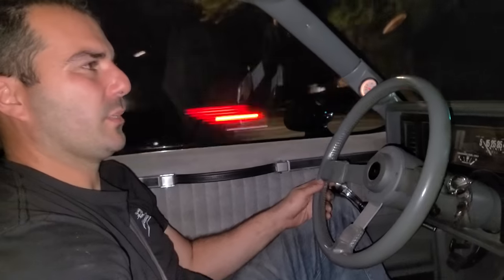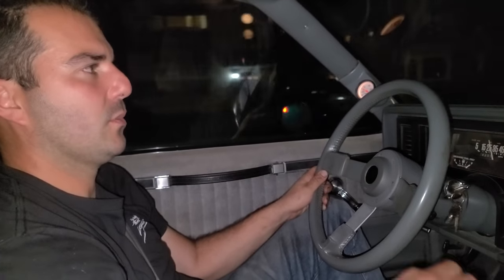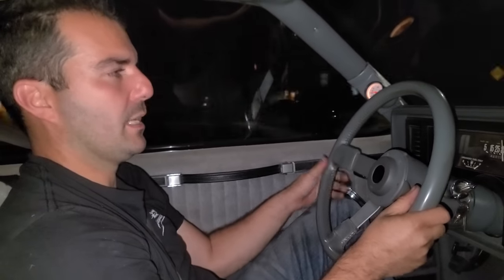Oh no. We definitely went way over 100 miles, and nothing bad happened on the highway, nothing. Although, towards the end there, I would give it a little throttle, and it would just cut out like this. And that was the first time it's died.